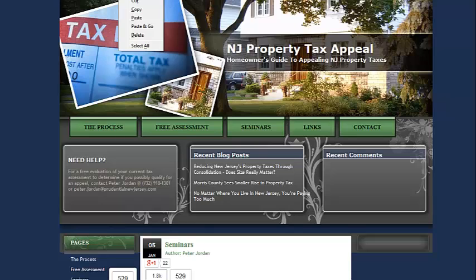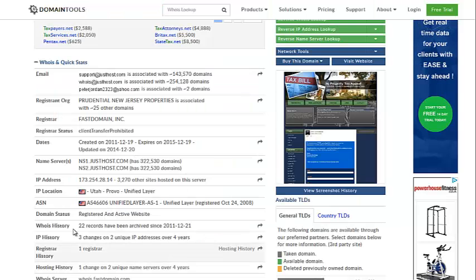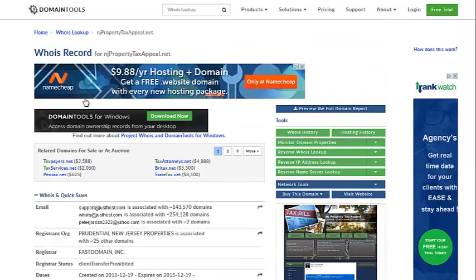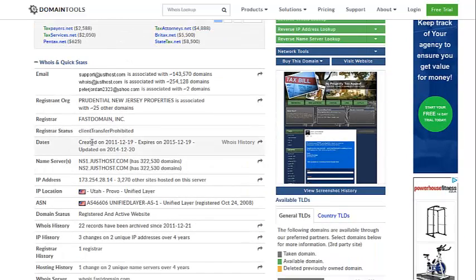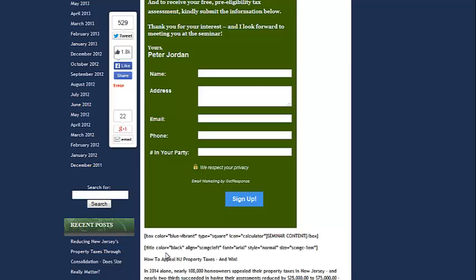Let's have a look to see how old the website is. From the archives, I can clearly see December 2011. But let's see what the Whois data says as well. So this is the Whois data for njpropertytaxappeal.net, and it was created in, there you go, December 2011. Brilliant stuff. So this website has been a blog since then, and you can always go back to the Wayback Machine and have a look as well.